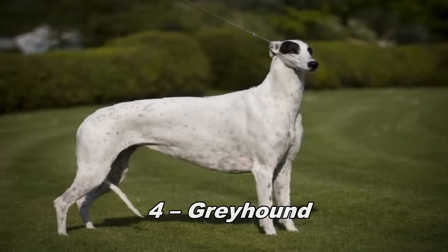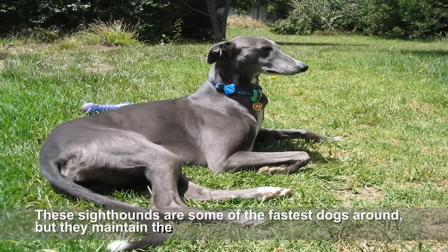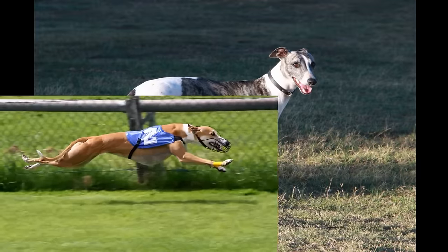4. Greyhound. Greyhounds were built to be elegant. These sighthounds are some of the fastest dogs around, but they maintain their beauty even through the work.